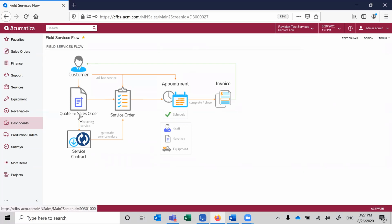The customer could be talking to a sales representative, putting in a quote, then a sales order. From the sales order, they could create a service contract and then generate service orders. The customer could also talk to a sales service representative, and they put in a service order and then create appointments. Or if it's something urgent, we could create an appointment very directly with the service representative and put this appointment in. Then it's going to be scheduled.